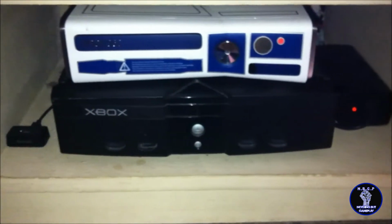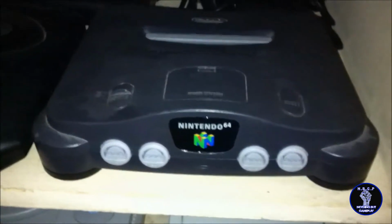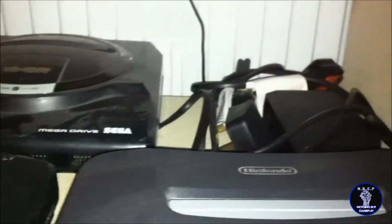Yeah, absolutely love that. Original Xbox, and then we've got the GameCube, PlayStation 2, Super Nintendo, which has seen better days. It's a bit beat up at the front, but it does work. PSP and the Kinect for the Xbox One, N64, Mega Drive 2, Mega Drive 1 behind it. They could do with a bit of dust by the looks of things. Just a few wires.